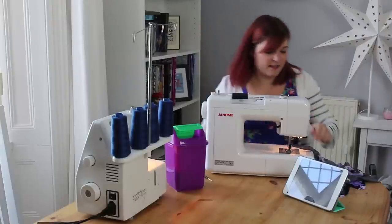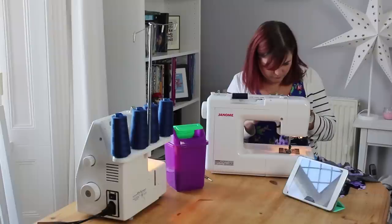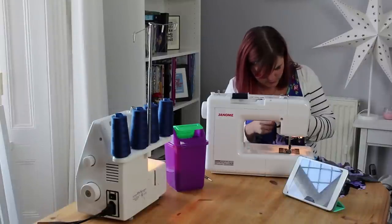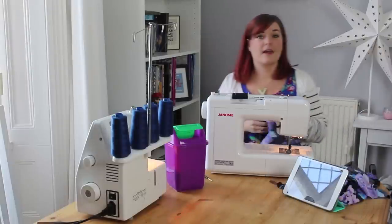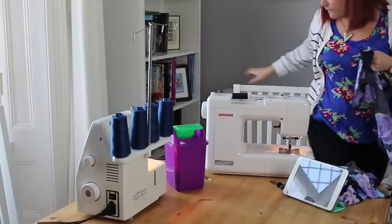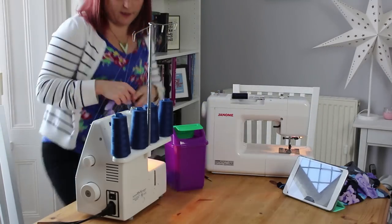Found it. I'm just gonna skip stay stitching, which is either genius or stupid. Sorry, I mangled this because I started sewing too close to the edge. Okay, so I've unpicked that. I've made an executive decision that I'm not gonna stay stitch. So I'm just gonna finish the edges of my half linings now.